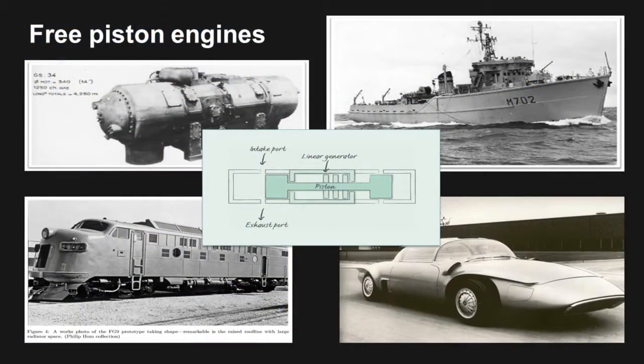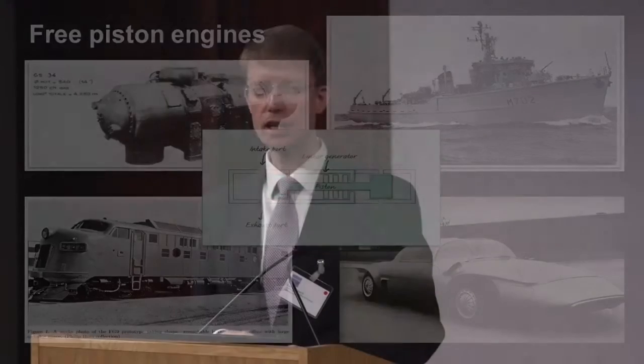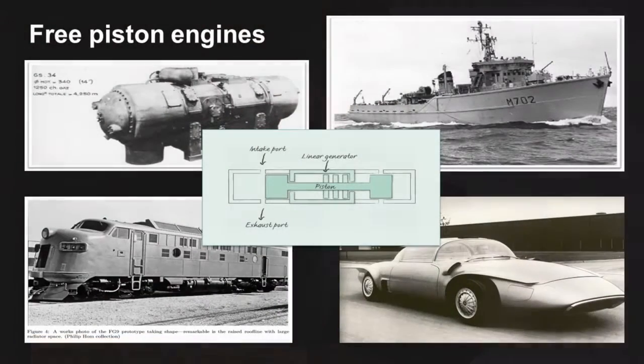Now, a free piston engine is not a new idea, I have to say. So here are some examples of products containing a free piston engine. A power station on the top left, a French Navy vessel on the top right, a prototype train, a prototype car made by General Motors in the 1950s. But these pictures are all in black and white. You'll notice there are no free piston engines in the vehicles outside, and there are no free piston engines in the basement running the lights and the heating in this place. And the reason for that I can explain with reference to the little picture in the middle.